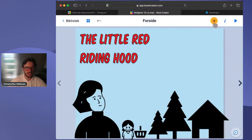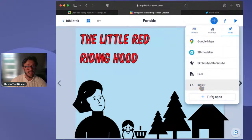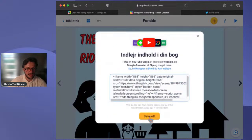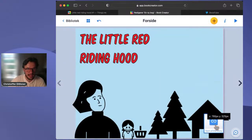Then it's possible for me to press the plus to add media, and then I'll have to press more. You will learn a lot of Danish words today, sorry about that. More is mere in Danish. So I will press more, and then I can set embed. Here I have the possibility to insert my link. I can give it a name, say it's the start of the story, and press add. Now it will add an embed link to my Book Creator story.